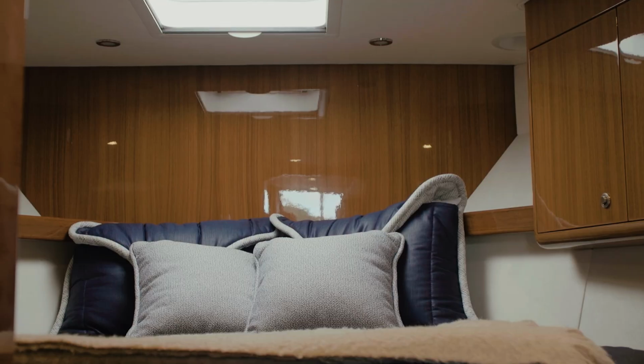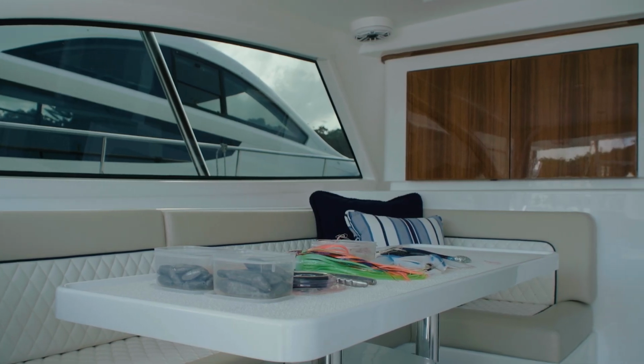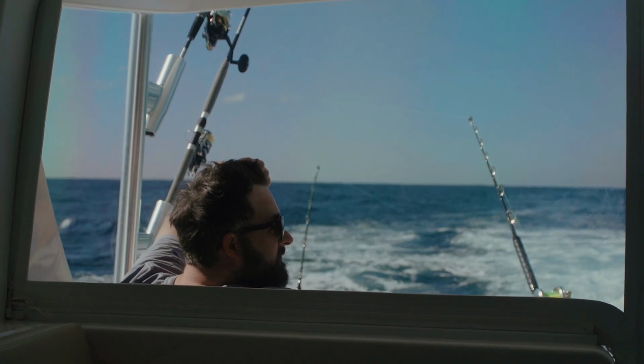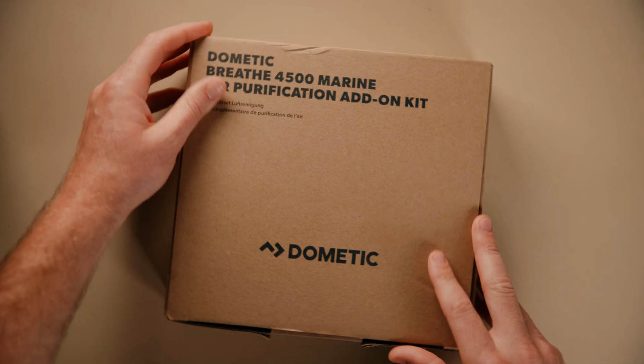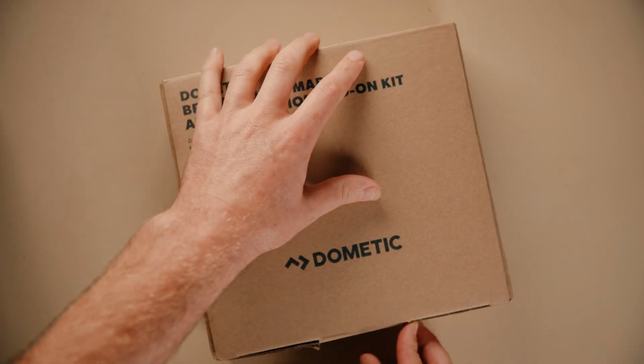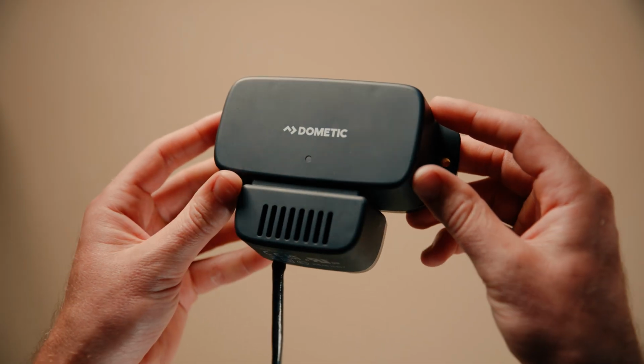Anybody knows that the air inside staterooms, salons, galleys, and other interior spaces can often get a touch stale and on the nose. Mould, mildew, and a host of pollutants and allergens can create the kind of nasty odours that tend to put family and friends off their boating game. This clever gadget from Dometic, called the Breathe ionizer, will fix those nasty problems for good.